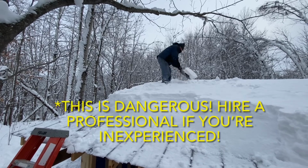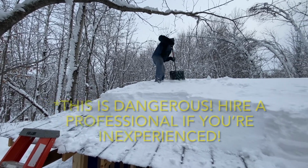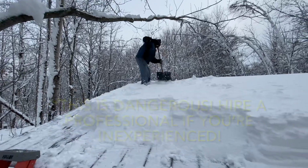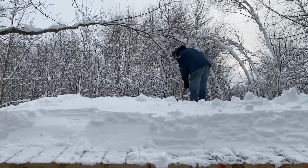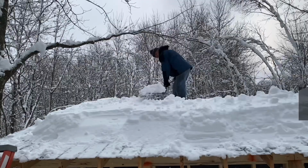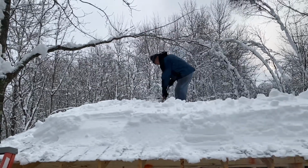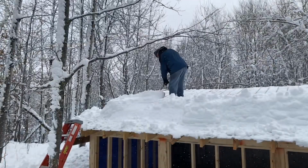Also, I should note, this is hard work. He makes it look easy, but that packed snow is heavy, and there's a lot of surface area on a roof, even a small roof like on the saw shack. This is the kind of cleanup that literally kills people, whether it's from falling off the roof or having a heart attack from the strenuous physical labor. This is the kind of job that just might be worth paying a professional to do it for you.